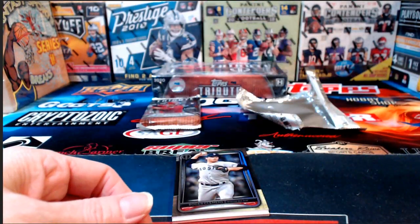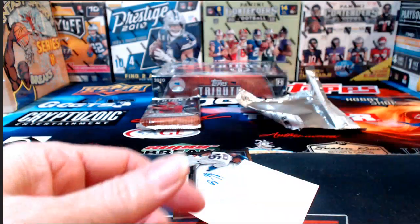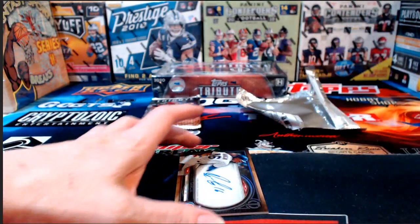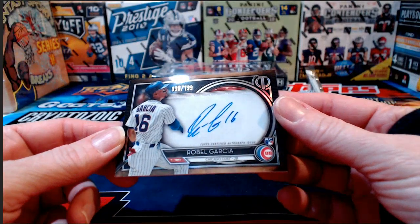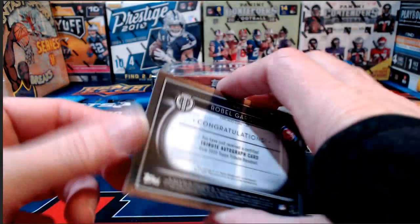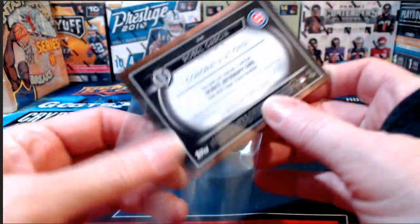For the Cubs, that is Javi Baez, followed by Roger Clemens, another Red Sox, but that one, of course, base only, but still, Red Sox got a big pile coming. The Cubbies get one, numbered to 199. That is Garcia.